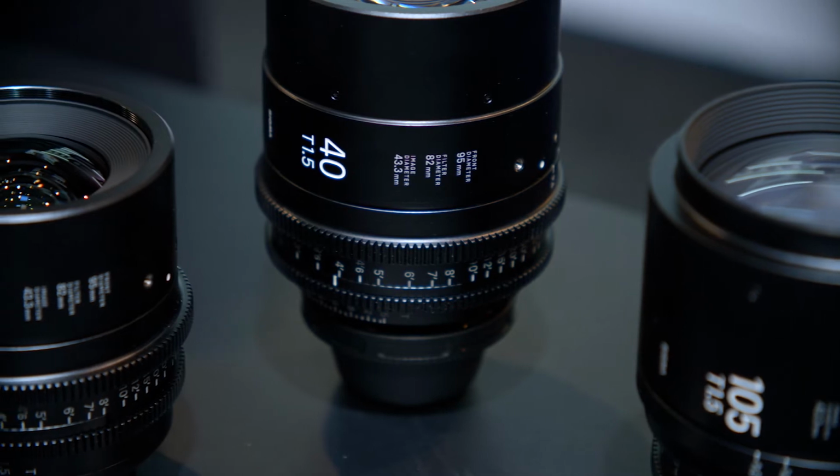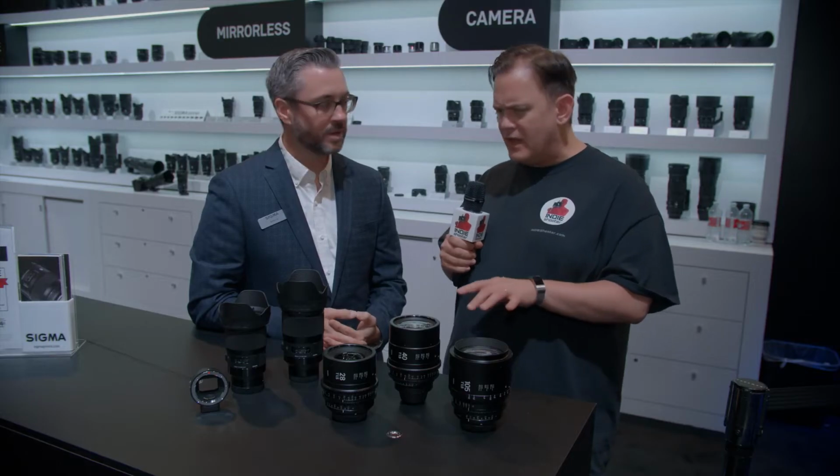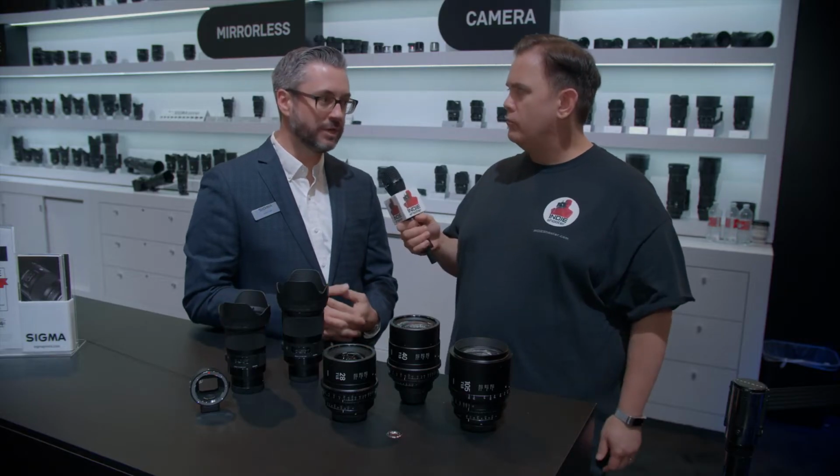So how many focal lengths does that give us in the series? Does that complete the series? That's 13 right now, and it is to be continued. I don't know when or what, but they are going to be supporting the Cine line further. Right now we have 10 primes, all full frame, ranging from T2 to T1.5. And we also have three zooms: the two Super 35 zooms, the original, and then the full frame 24 to 35 T2.2.